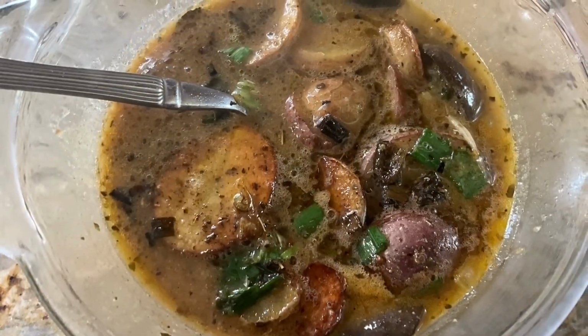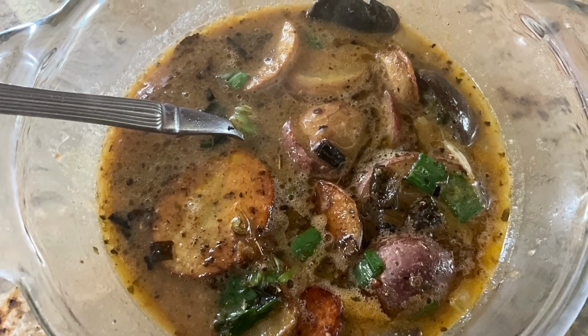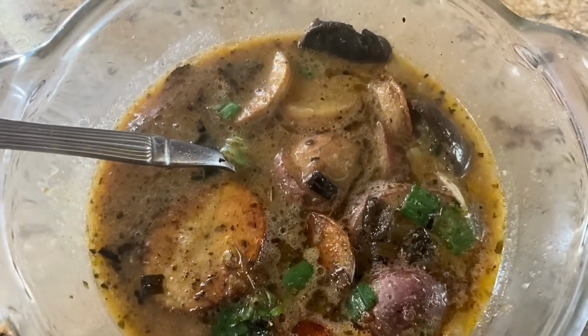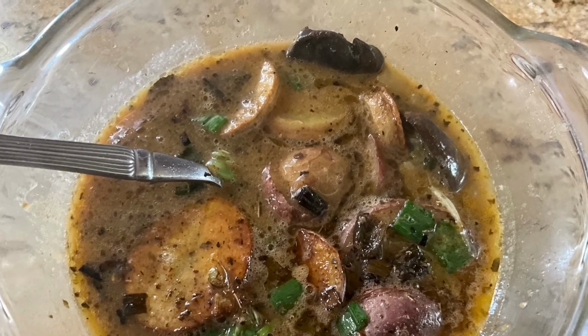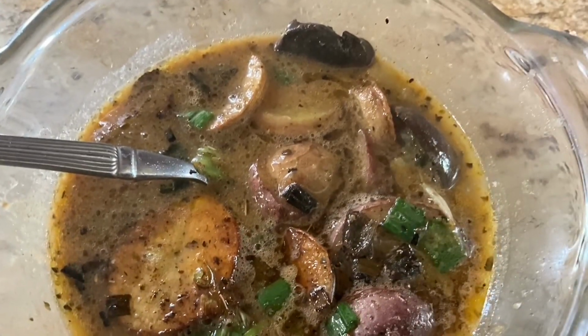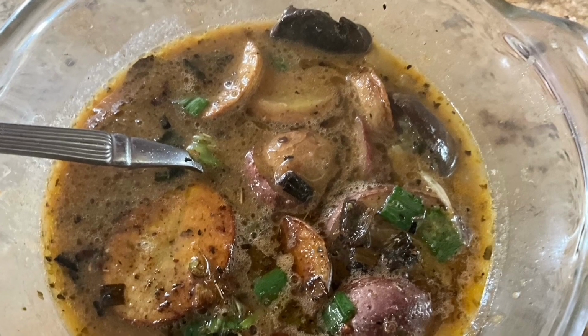Yummy, yummy. And we had 2 full bowls each for this soup. And it cost me $1.25 a bowl. And this was a pretty generous bowl, because this is a pretty big bowl that we're eating in.